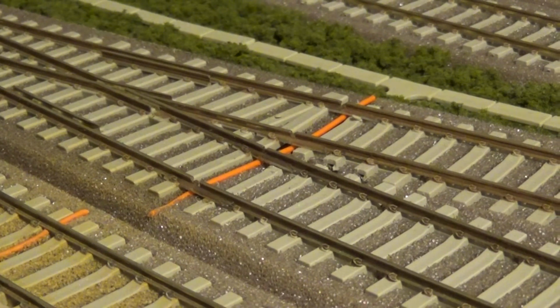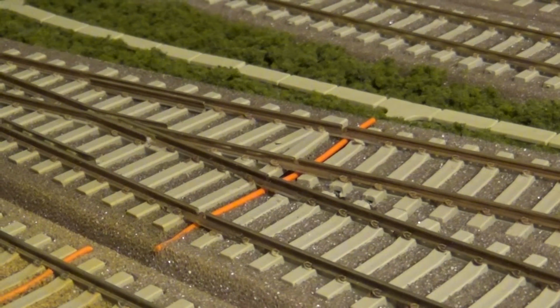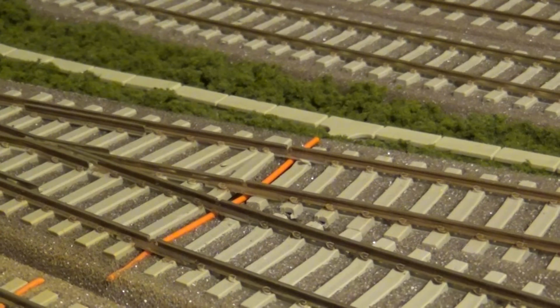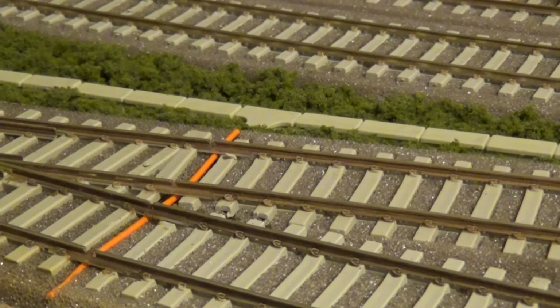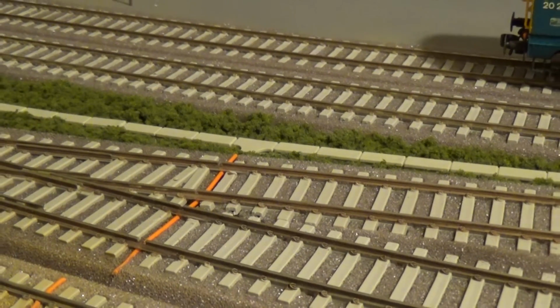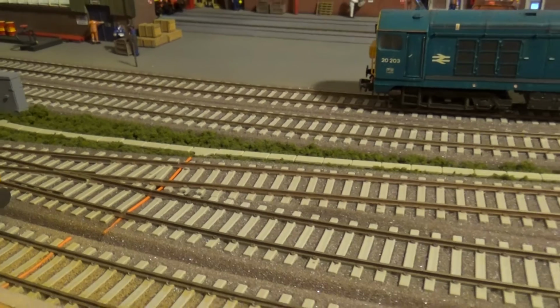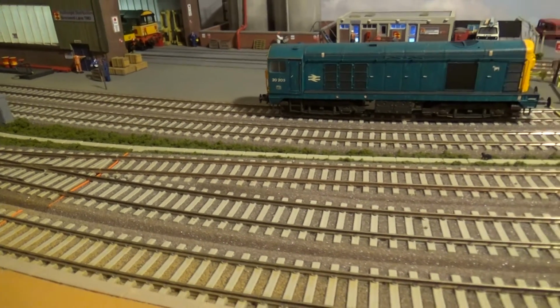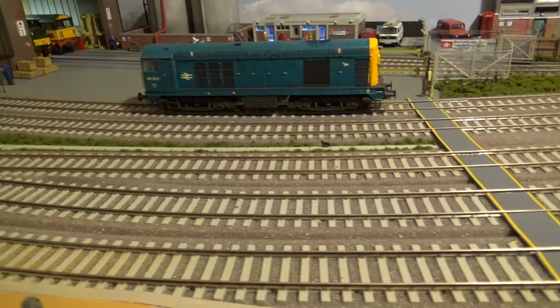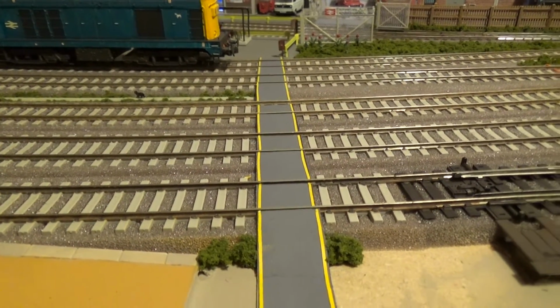Orange wires tucked under the tracks to represent electrical, I don't know what you call it. They're like plastic hoses in real life, for the electric wires to go under the tracks. And this crossing looks nice with the yellow edges to it.